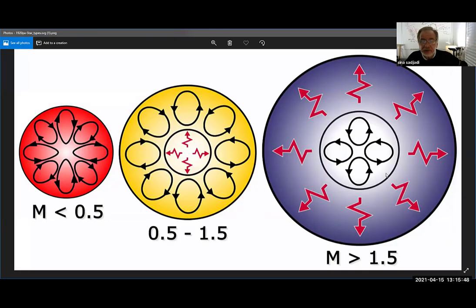All right, now, do all stars move energy the same way? No, they don't. So now this big M from now on, this big M represents the mass of the sun. So when we say, like, how big is that star? We're talking about how massive it is. So mass of the stars is what's important.